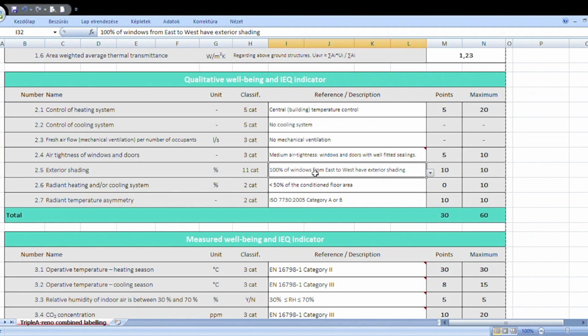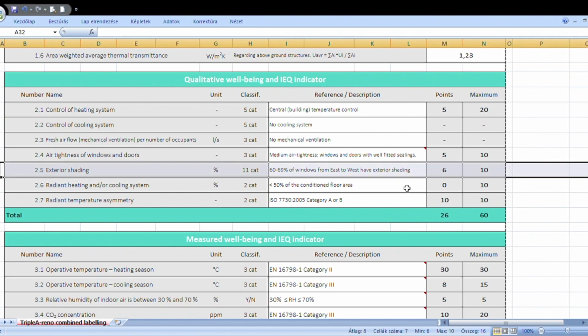The next one is exterior shading. You have to check whether the percentage of the exterior shading is 100% or lower, and you have to select the right percentage. For example, if 68% of windows from east to west have exterior shading, then you choose this one and your project achieves 6 points for this indicator.